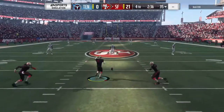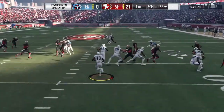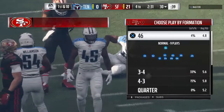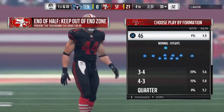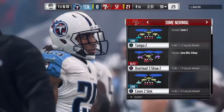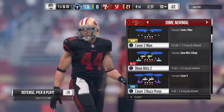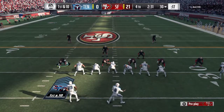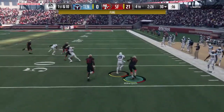Gold now out to kick it away. This will be taken in at the 1. And a nice return sets him up pretty good here at the 30-yard line. The Titans offense now, they get ready to do battle again here. First down, Mariota. Finding his safety valve here. That's complete.